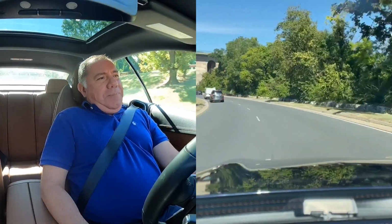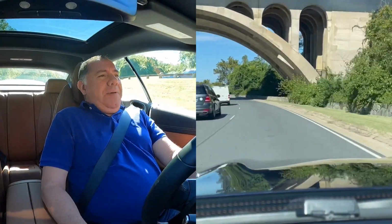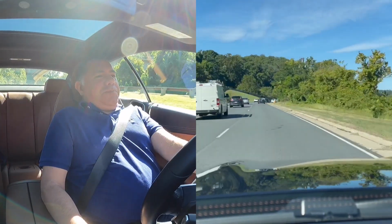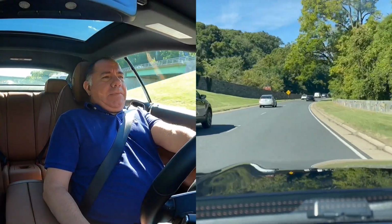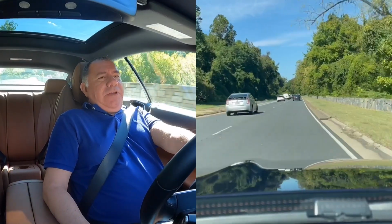Not bad for a 3.0 twin turbocharge. It's peppy, that is for sure. We have it in Sports Plus, so it keeps it in gear whenever we push it hard. Yeah, it's a nice coupe.